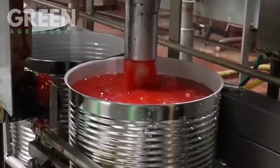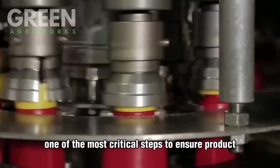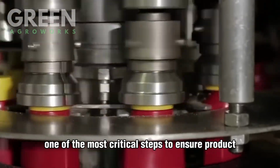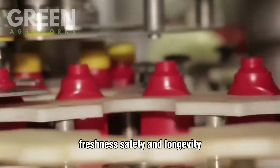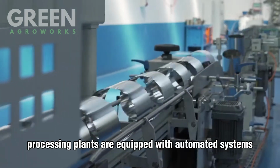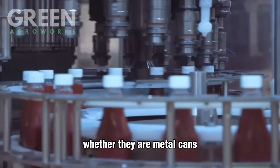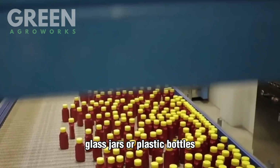After the tomato sauce has been perfectly cooked and cooled, it moves to the packaging stage, one of the most critical steps to ensure product freshness, safety, and longevity. Modern tomato processing plants are equipped with automated systems capable of filling thousands of containers per hour, whether they are metal cans, glass jars, or plastic bottles.